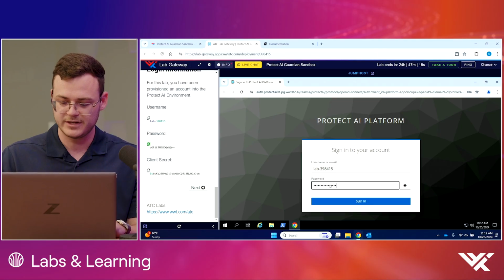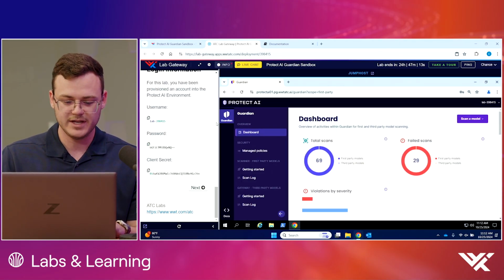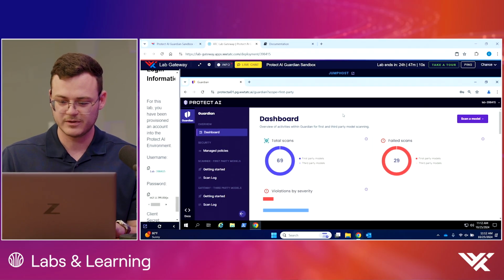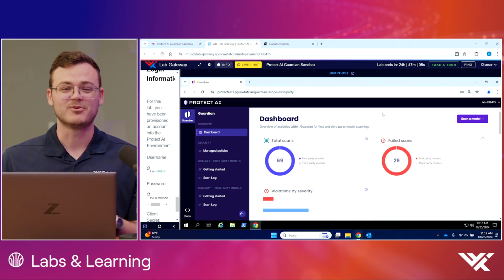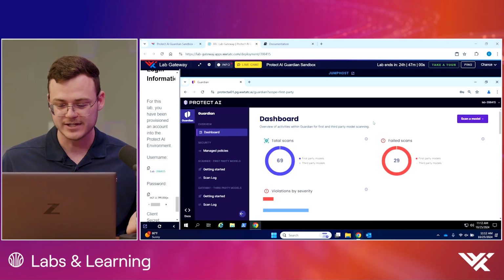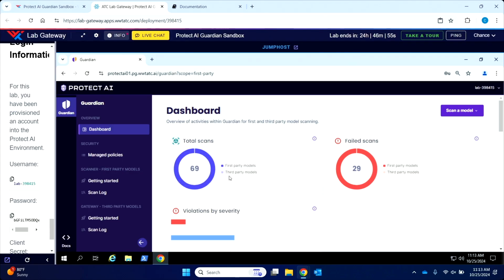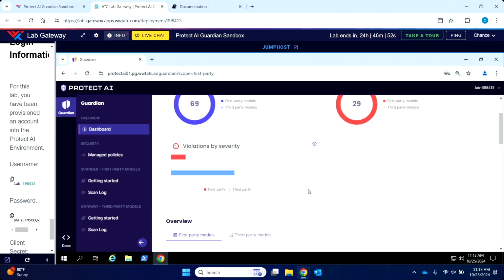I'll go ahead and get logged in here, and we will be on the dashboard. I'll try to make it a little bit larger for you. If you've done anything with security tools lately, this dashboard is going to look very familiar. It is loaded with an at-a-glance view of what is going on in your environment. It'll show us total scans, failed scans, violations by severity, pretty common stuff for security tools. They want you to be able to see at a glance what's happening. Are we good? Are there problems that we need to address right now?